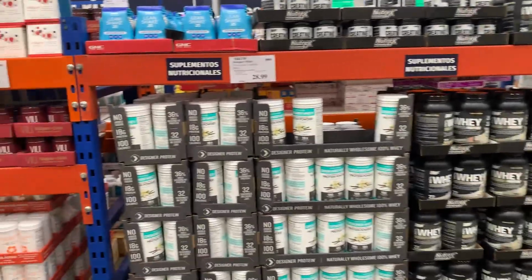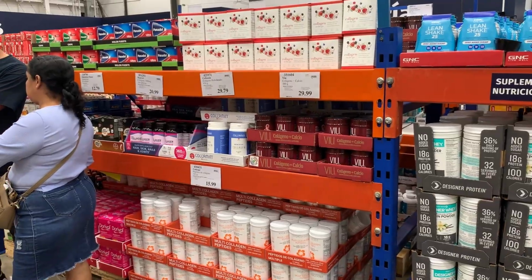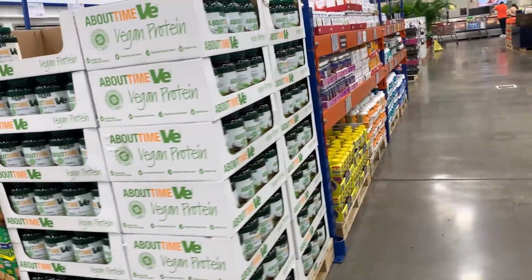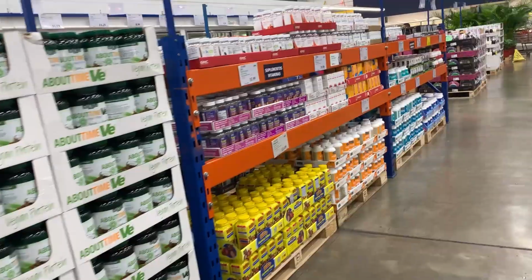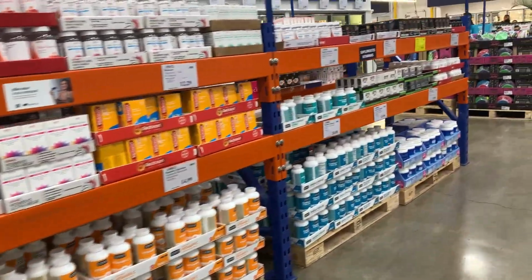Across from the dairy section is the new location for protein powder and dietary supplements. I walked all through the store looking for this recently just to eventually find it near the front. You'll mostly find protein powder and a couple of options for vitamins here.